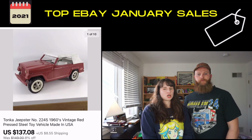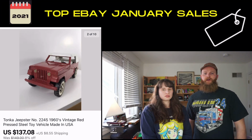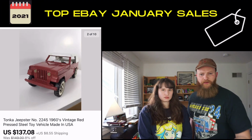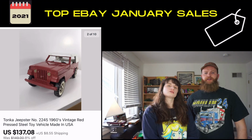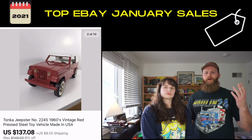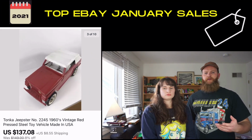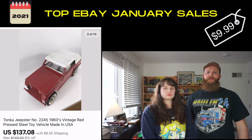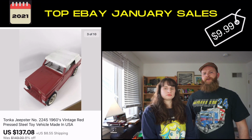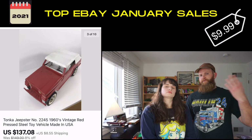This next one is a car that Baskets found. Sold for $137. Be on the lookout for, I think that's Tonka. Yeah, it's a Tonka Jeepster. And it was in immaculate condition. Again, I was at a local flea market, antique mall type of thing. And they had a couple of these. I picked it up for $10. That was a no-brainer. I cleaned it up a little bit. Took about 15-20 minutes to clean it up. And it sat around for maybe a month. And it sold.